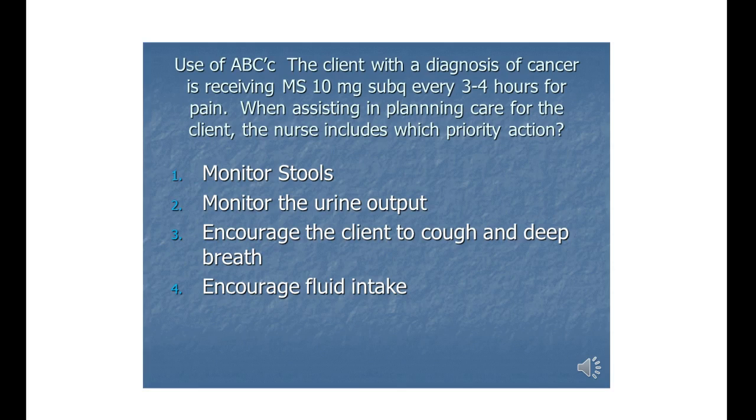When we look at priority actions, we often think of ABCs. And so based on that, we would pick number 3. However, I also want to point out that number 1, 2, and 4 are all related to GI or output, or I should say fluid intake and output. So you can group those 3 together and say, well, these 3 are all alike and this one's different. This is also the longest stem. So a lot of test-taking strategies just in that question.